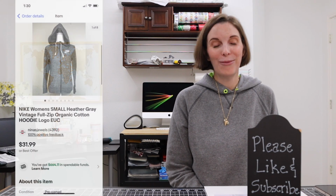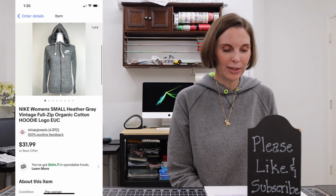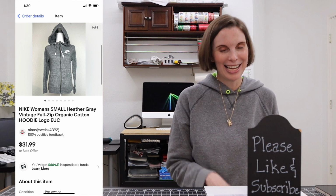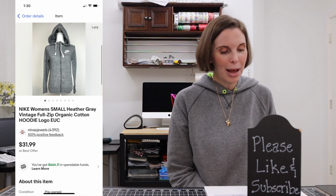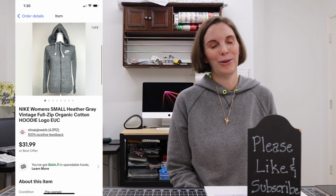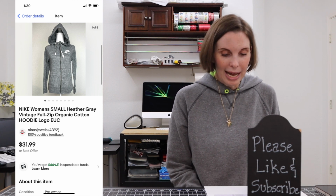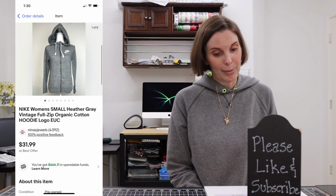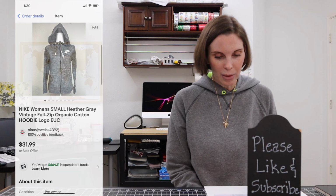Next up was a Nike women's heather gray vintage full zip organic hoodie. This was not actually a vintage hoodie, and I had to explain this in the listing as well, but the style of it was called vintage full zip or something like that, so it was super confusing. Anyway, that sold for $31.99, and that belonged to my daughter, and she just did not want that anymore.